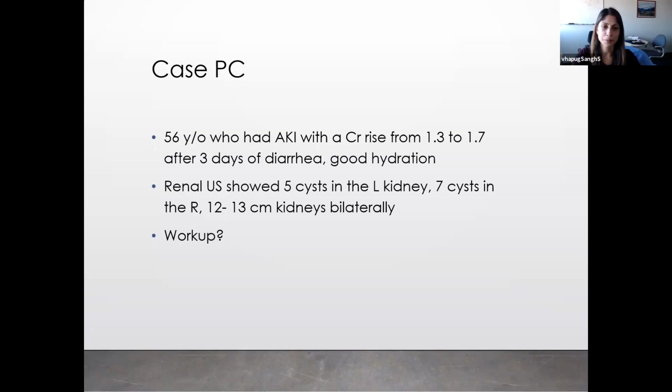So even though he had a good history for diarrhea, he keeps telling you, but I was drinking a lot of fluid, like this shouldn't be a problem. So you get a renal ultrasound really to rule out hydro or something else that could be causing an acute rise in creatinine. And it shows that there's 5 cysts in the left kidney, 7 cysts in the right. The kidneys are about 12 to 13 centimeters bilaterally. So what do you think about that?